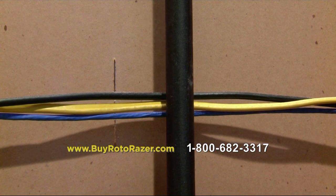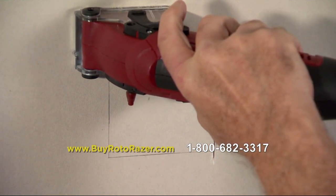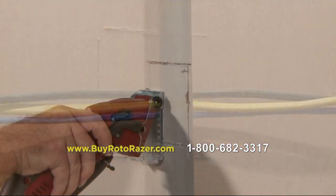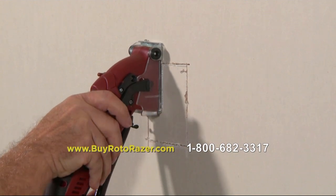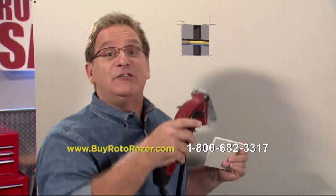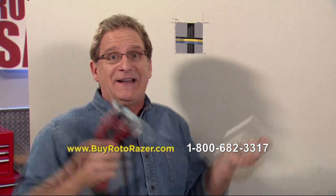Now look at this, you're not cutting it in because with Rotorazer, you can adjust the depth of the cut. And it's so clean, there's no dust, there's no mess, because you've got the vacuum attachment. Fast, clean, and safe. There you go, job done. Fast, easy, and safe. And no damage to pipes and cables, and no dusty mess to clean up.